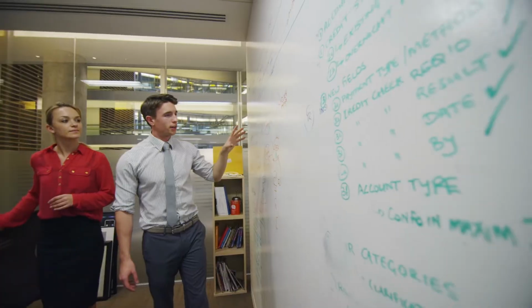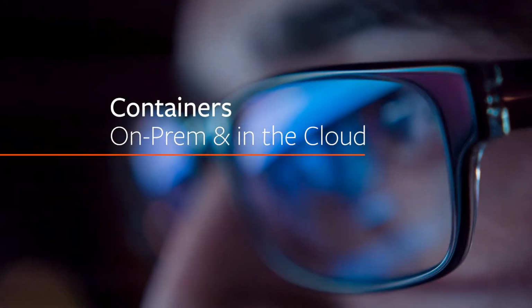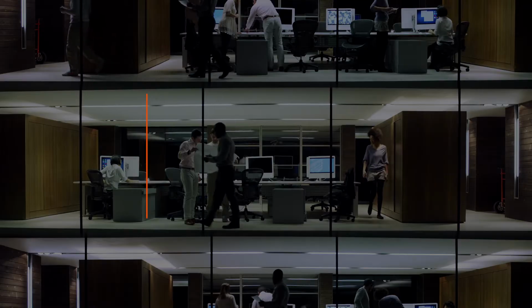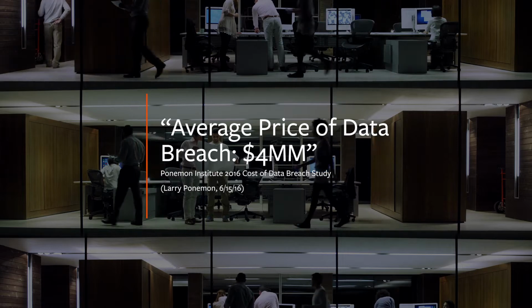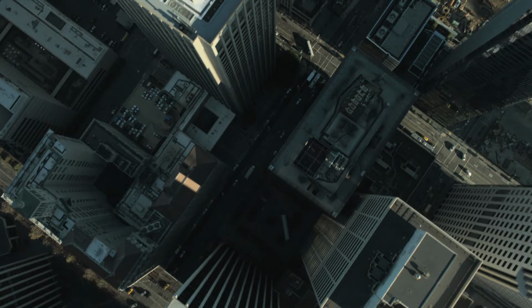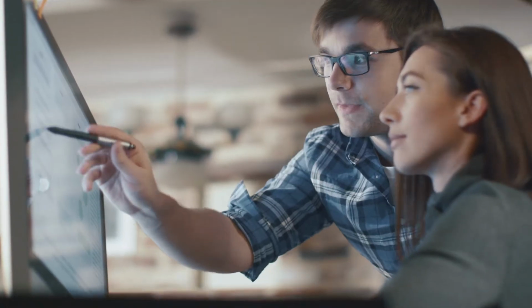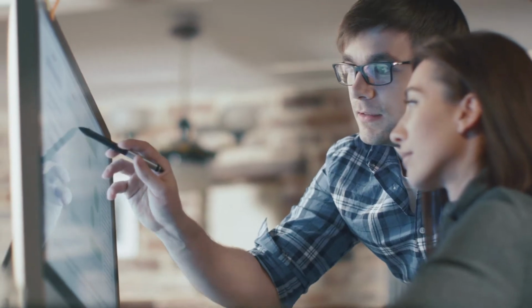As organizations seek faster growth and innovation, they increasingly use cloud services and containers as part of their digital transformation. However, cloud security and compliance concerns are often overlooked. According to the Ponemon Institute, the average cost of a data breach now stands at about $4 million. To avoid the risks and costs of a data breach, organizations require security and compliance testing of their multi-cloud services.